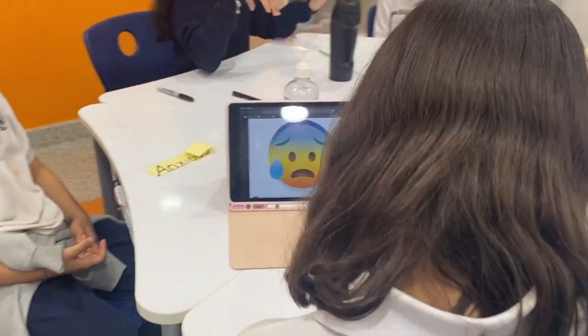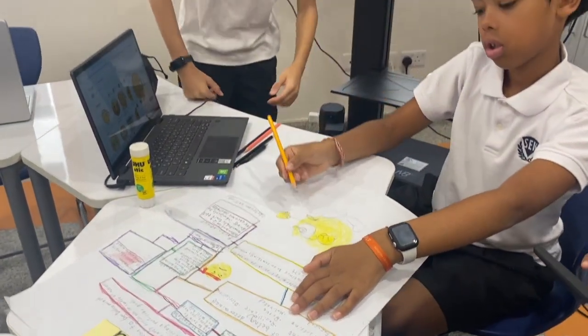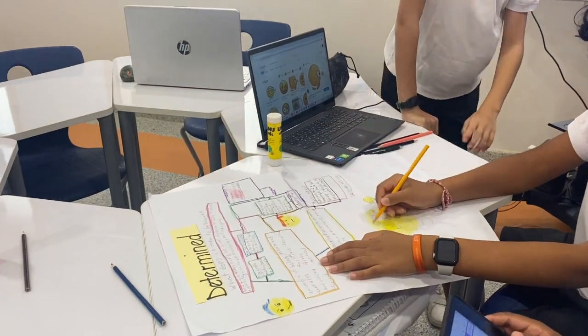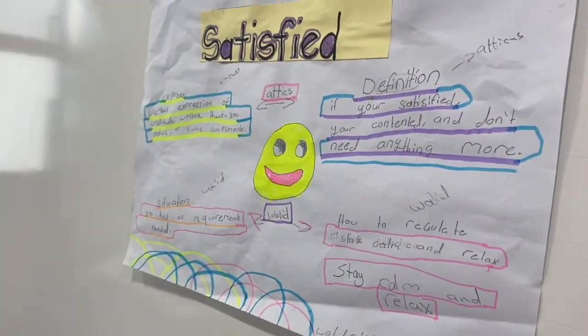For the upper graders, this learning was developed in group independent work. Students had to investigate a specific emotion based on the 5 ruler skills. They had to write down the definition of the emotion, different situations when they feel that way, how they express it, and what strategies they can use to move from the emotion. After, they got to share their poster or the project with the rest of the class.